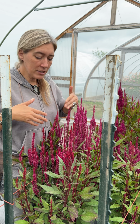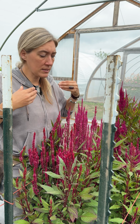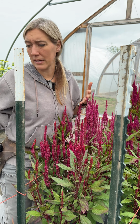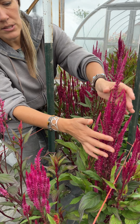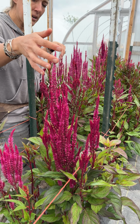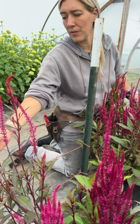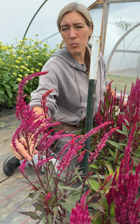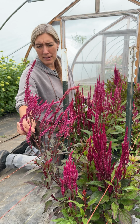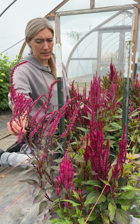And then next year, when we save the seed from this and grow it out, we can actually start roguing out the ones that don't have the form you like. So these thicker, more dense, kind of spiky flower heads, I don't find those as easy to work with for this unusual coloring. I kind of want these wandy, wispy ones. So next year, I will focus on selecting for these.